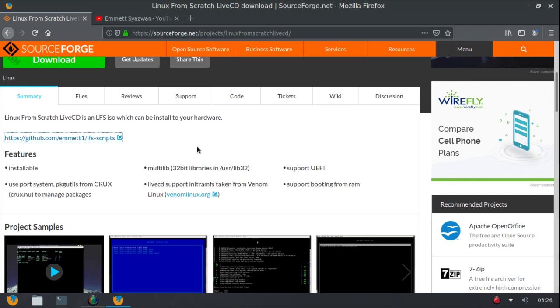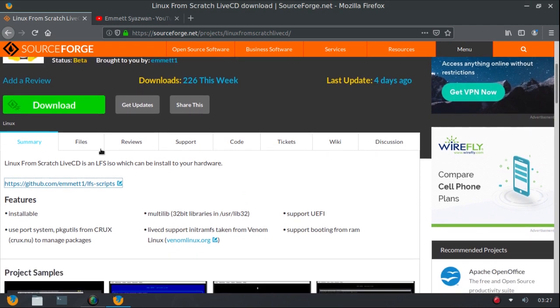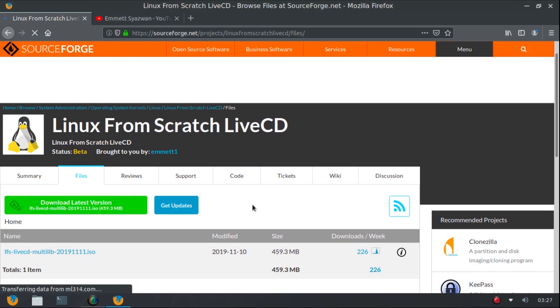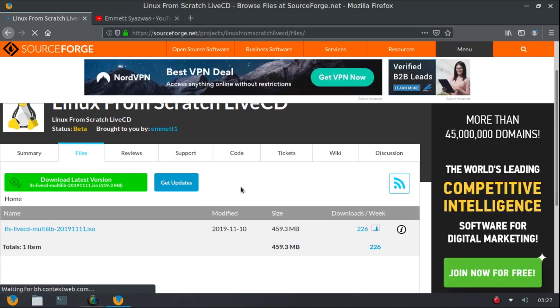Steam and Wine in the repos, so that might be a little more alluring to some people, I don't know. But he has this one ISO available where you can actually install Linux from Scratch rather quickly. Now the difference from what I can tell, the Venom Linux, it uses Linux from Scratch, but his package manager that he's written will automatically go out and find all the dependencies that are needed for a package.